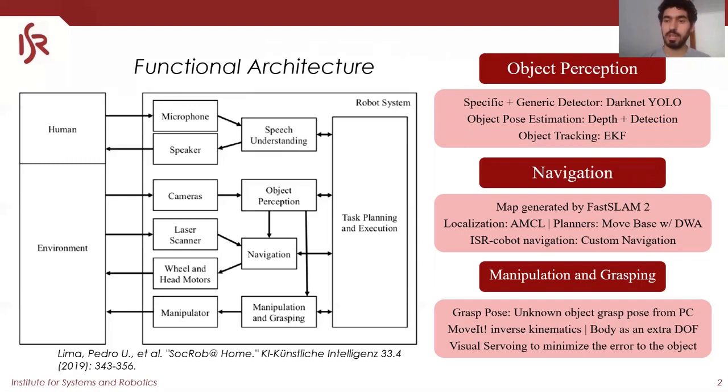Then for the navigation planning, we either use the navigation stack's planners like DWA and Dijkstra algorithm, or we use the navigation stack created by a researcher here in ISR that has two modes of navigation: a waypoint navigation based on fast marching method, or a navigation that follows a dynamic goal using a variation of dynamic window approach.